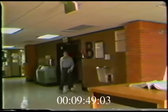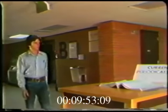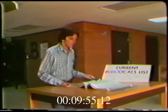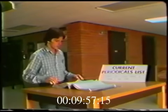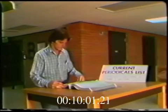Once you have the basic information, look up the name of the periodical in the current periodicals list. A computer printout showing periodicals the libraries currently receive and their call numbers. There is a copy of this list on every floor of the library.